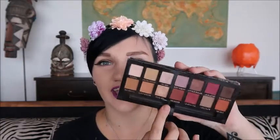The next palette that I really enjoyed was the Modern Renaissance palette by Anastasia Beverly Hills. I really like this palette. I'm not a big fan of the velvet that they use on the packaging. I just don't like it. I don't like the feel of it, and I don't like the sound. But here's what the colors look like.